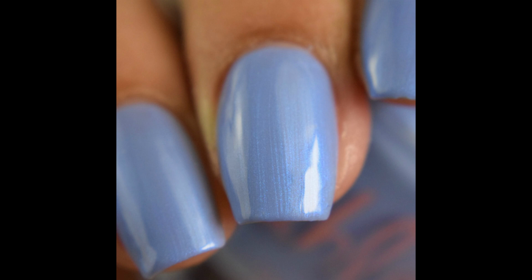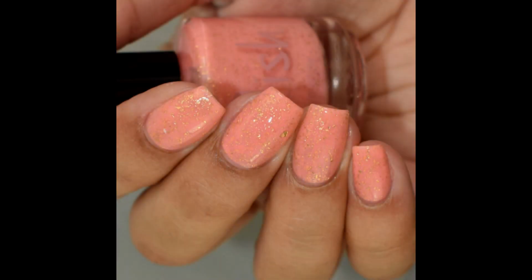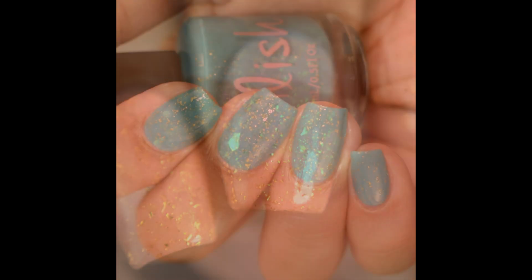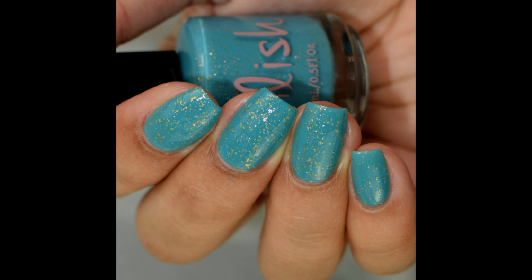So the Antiquity collection releases July 12th on pre-order through July 14th. After that, regular restocks will occur after the pre-order ships. All shades in this set are 12.